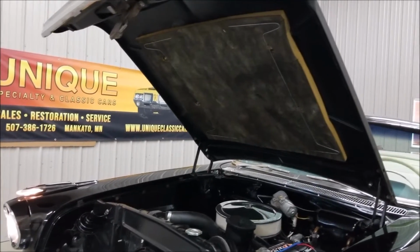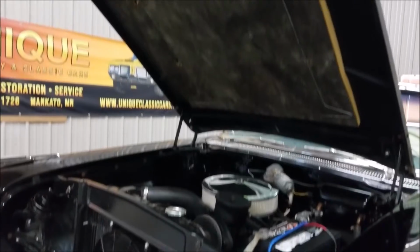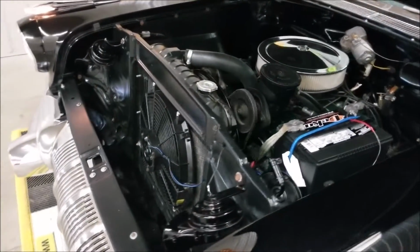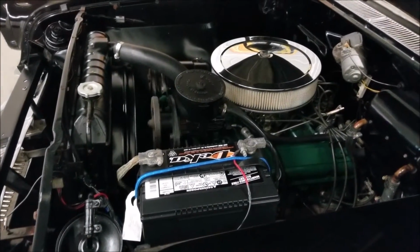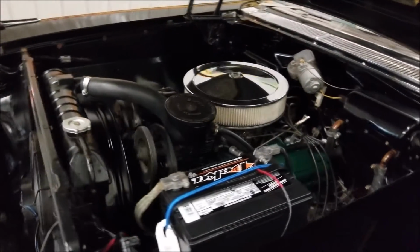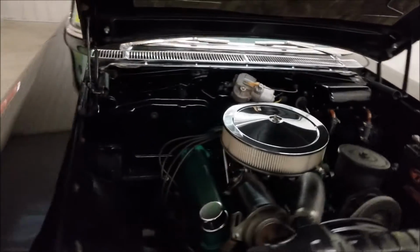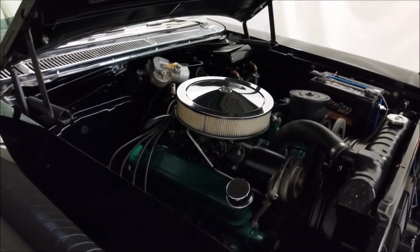Alright, so first off, take a look under the hood. Very nice. Now the engine bay, there's the electric fan I mentioned earlier. Power steering. So you can see how smooth that engine's running. Nice and quiet. That's the way you'd expect out of a well-maintained car.